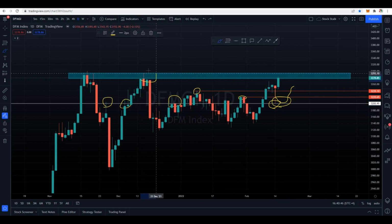We know previously market got rejected in this zone. We have a history here as well that market got rejected. As of now, market is trying to cross this for the third time. Most likely market will cross this resistance this time. Why is it? Market has spent 3 to 4 days right near the resistance and now it's trying to move up. It means buyers were accumulated here. Now market is ready to go upside.